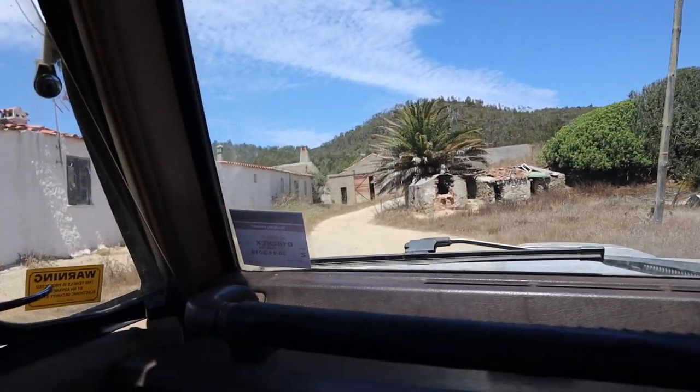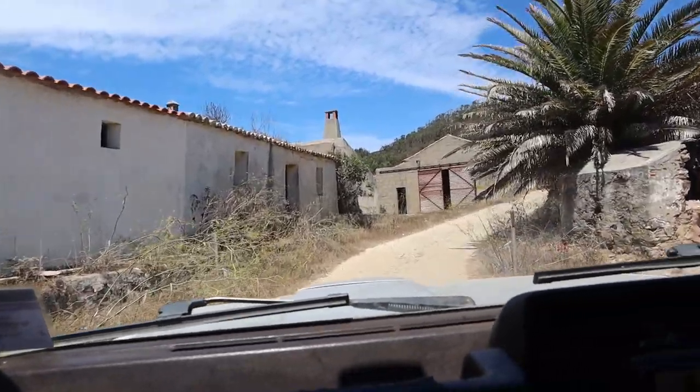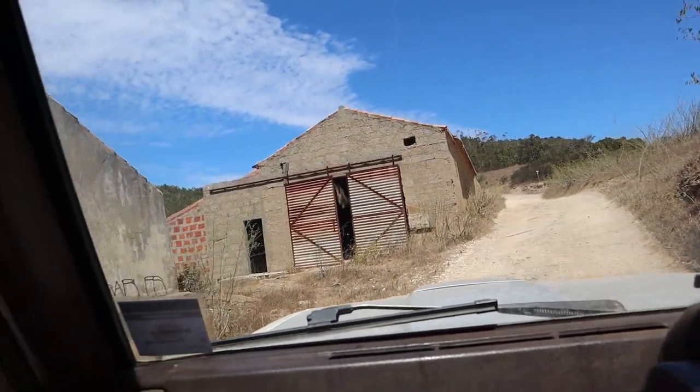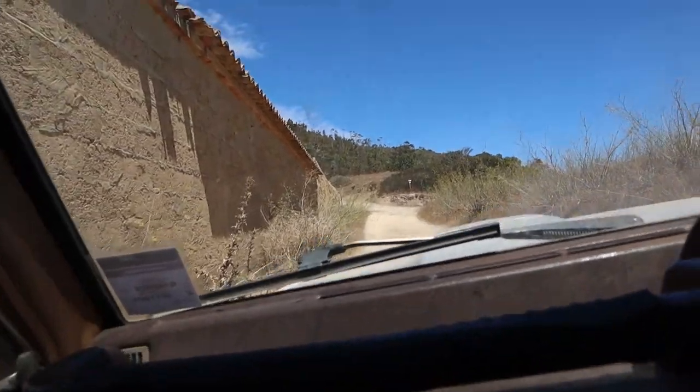Hard to know sometimes if these places are abandoned or not. There's an antenna on. It's open. Looks pretty abandoned to me. Someone gave up on their farm.